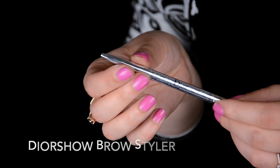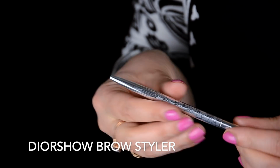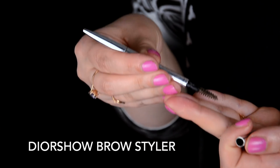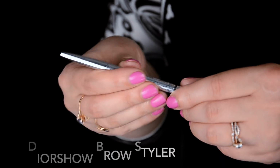My DIORSHOW Brow Styler in 001 Universal Brown is my tried and true old school OG product. Unfortunately, I am not as impressed with it as I used to be, because now this is not an unusual product. Before it was like, oh my God, this is the best brow pencil ever. Now those micro brow pencils are a dime a dozen, and you can buy them from the drugstore or from other places. It's very good. I have another backup of it. I'll use up another backup of it eventually, not right now.